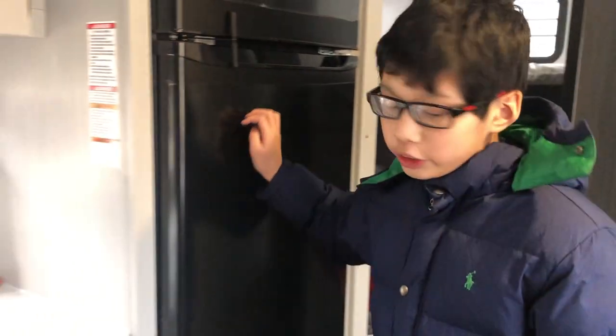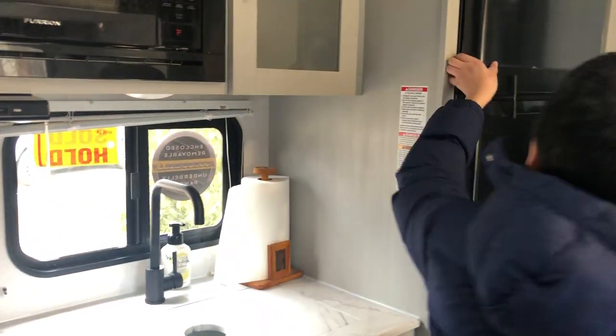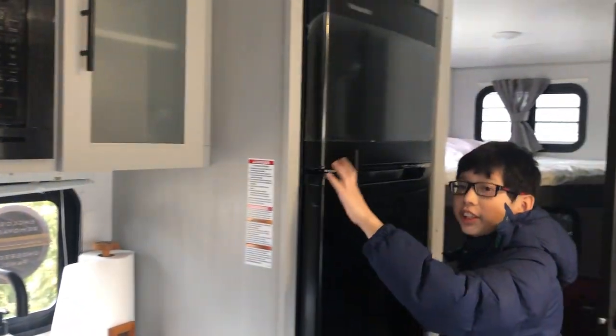Okay, and this is the fridge. We usually store stuff in there. And on the top of the fridge is the freezer.